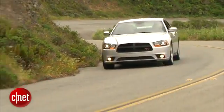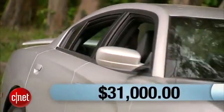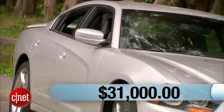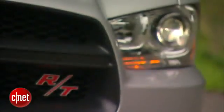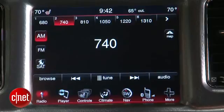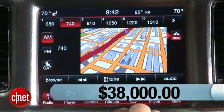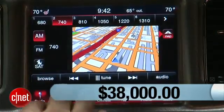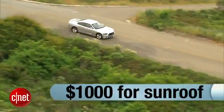Okay, let's price this Charger and do it CNET style. The RT starts at about $31,000, but it's missing too many of the tech toys, and most of the good stuff comes in trim level upgrades. So go all the way to the top, to the RT Max. That's going to add some $6,000 to the price. Now we're pushing $38,000, but you get all the goodies then, and most of them I like. Your a la carte options are all-wheel drive, $2,350, and a sunroof, about $1,000.